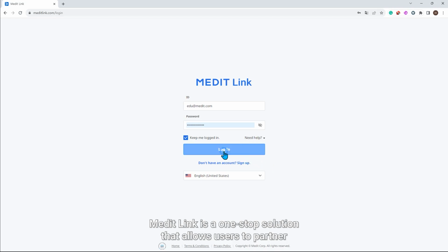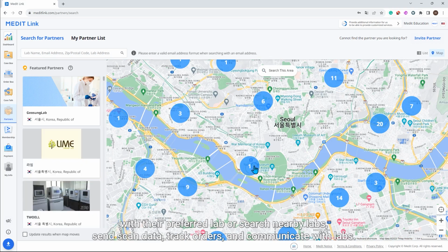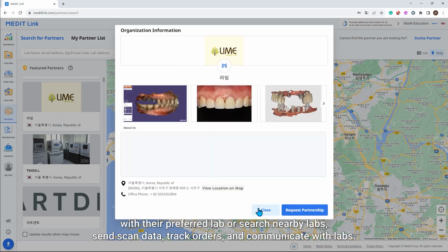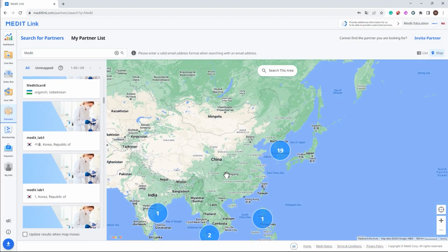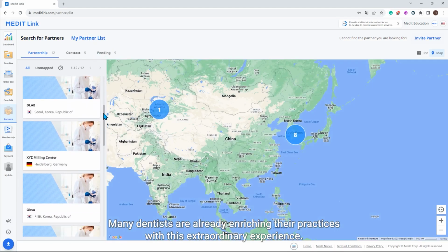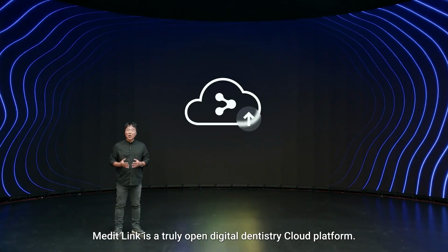Medit Link is a one-stop solution that allows users to partner with their preferred lab or search in nearby labs, send scan data, track orders, and communicate with the labs. Many dentists are already enriching their practice with this extraordinary experience. Medit Link is truly an open digital dentistry cloud platform.